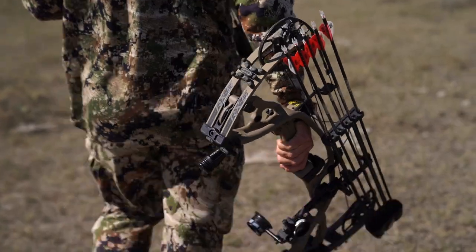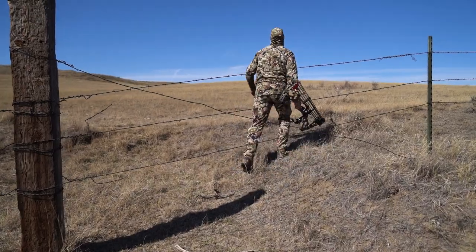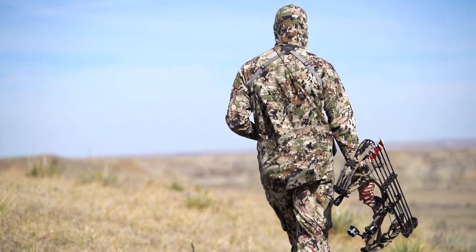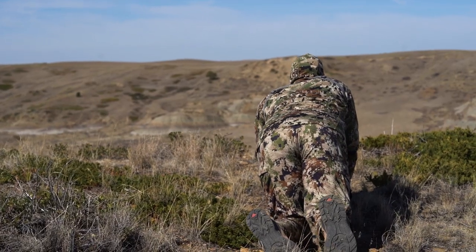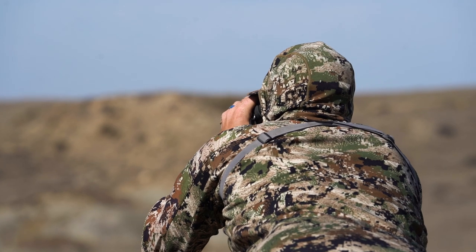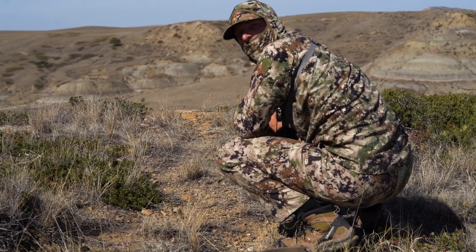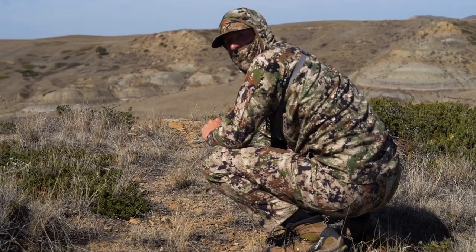The only reason we're doing this is because the wind is perfectly in our face as we stop. One little one. He just stood up and looked at me. He was pitted against me. He was 75 yards. I only see the one.